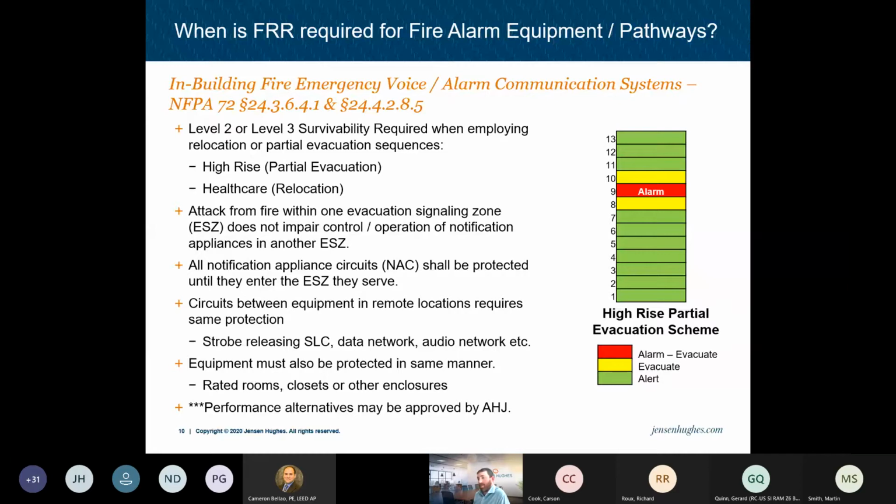That's generally what we see, but there are also performance alternatives to this requirement that may be approved by the AHJ. For new buildings, it's always best to comply with the prescriptive requirements. But for existing buildings, it's a little bit challenging. So you often consult with the AHJ during the system design and implementation. If it's an existing building, it's a challenge to work with, and there's usually an alternative that can be agreed upon.